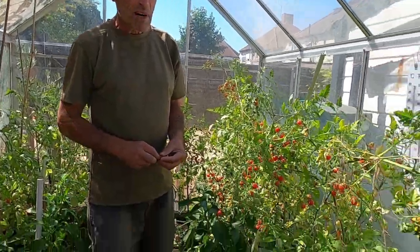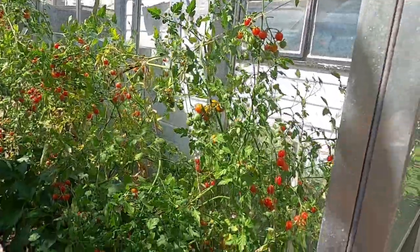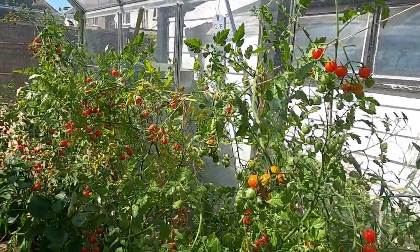Still got a lot of tomatoes to harvest in here as well. Loads of cherry tomatoes.